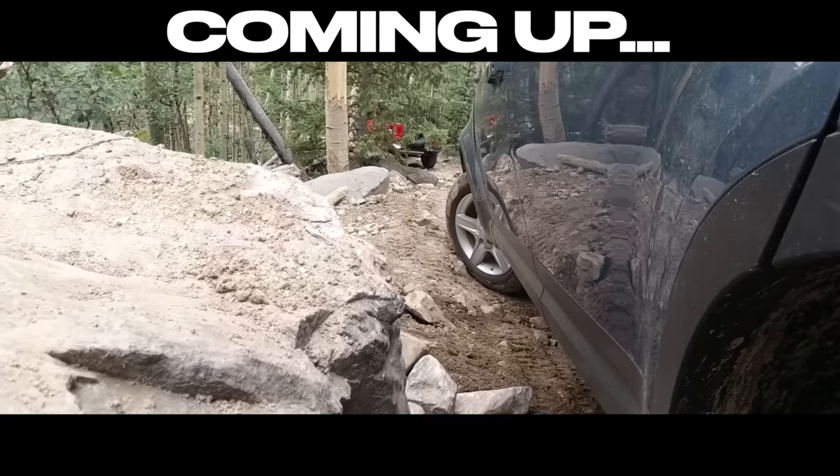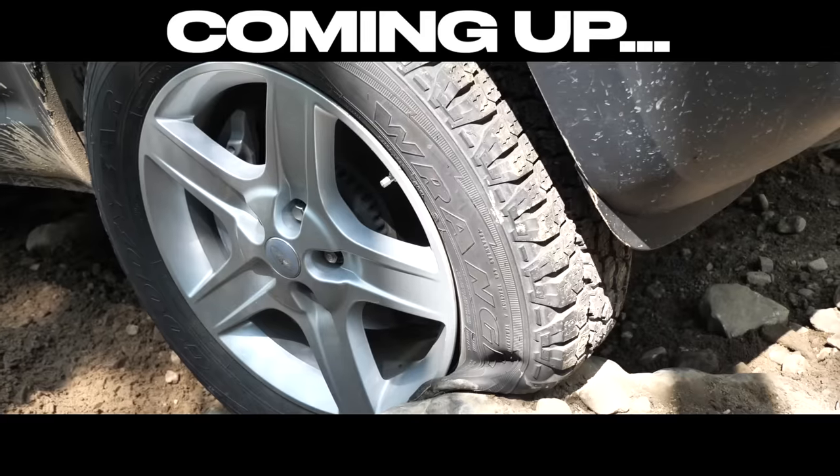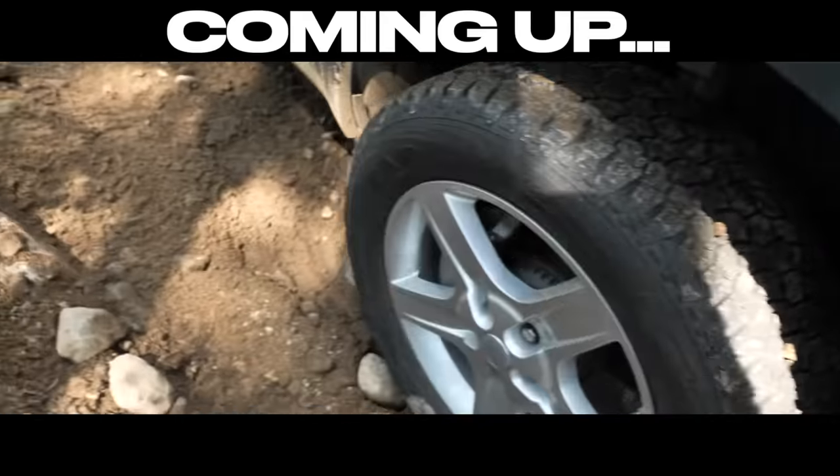Breathe, Micah, breathe. Come on, breathe! Why would Land Rover build an off-road package with 20-inch wheels?